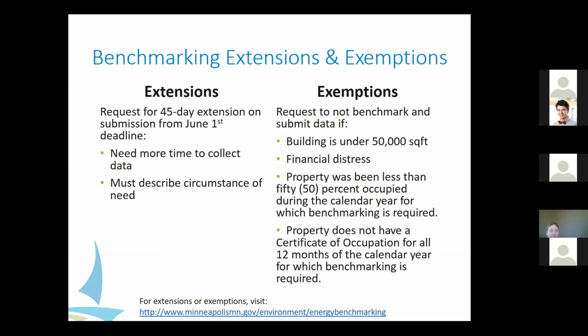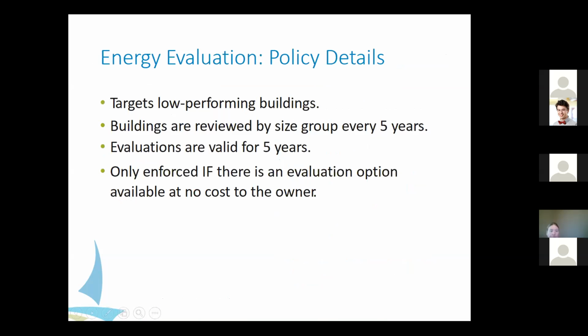To find the extension or exemption form, visit the city's website, fill out the form and just email it to us. And here is the address of our website. And we will also share this address in the chat box, so you have a link there.